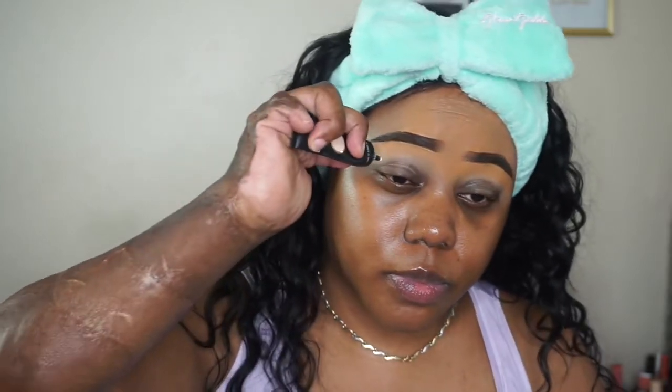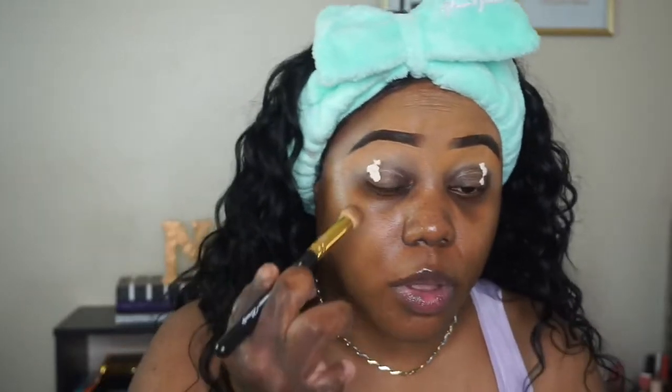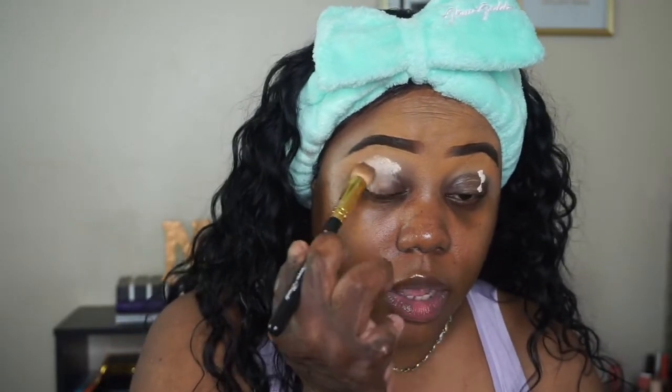So I'm going to start out by using the Pat McGrath base. This is in Rumor 1. Not going to use too much because I don't know what kind of look I'm doing today.